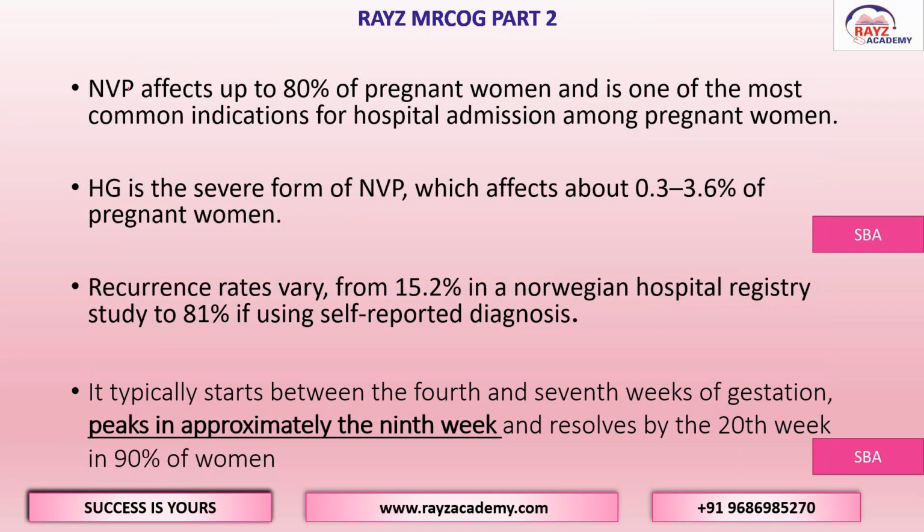The guideline says that nausea and vomiting in pregnancy, NVP, affects 80% of pregnant women, and it is one of the most common indications for hospital admissions amongst pregnant women. Hyperemesis gravidarum is a severe form of nausea and vomiting in pregnancy, and it affects 0.3 to 3.6% of pregnant women. The recurrence rates vary from 15% to 81%, depending upon whether the patient is self-reporting or there are some studies. But definitely, if there is nausea, vomiting and hyperemesis in one pregnancy, then in consecutive pregnancies the chances of having a similar condition are higher.